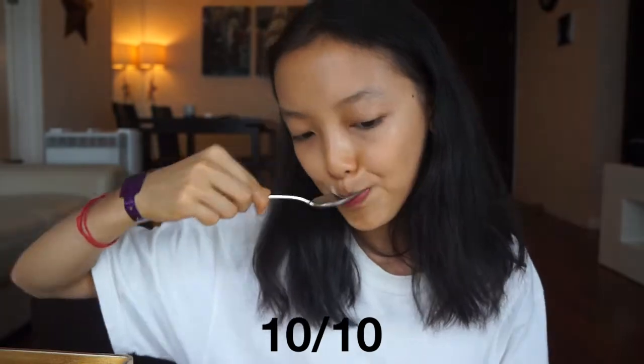Like the peanut one, if you don't really like peanut butter, I would recommend the Nutso brand because it has the peanut taste, but it's not so pronounced. Because I know sometimes peanut butter can have a strange peanutty taste. Like it's not a nut. It's not as pure as almond butter. Here we go. I know this is 10 out of 10.